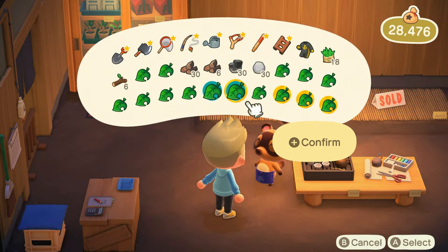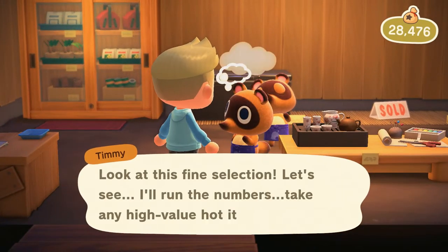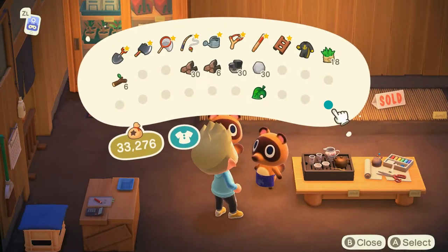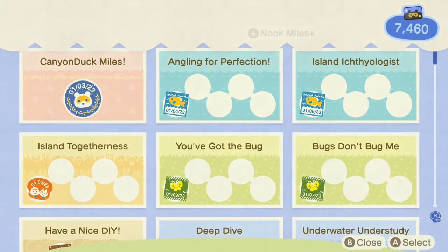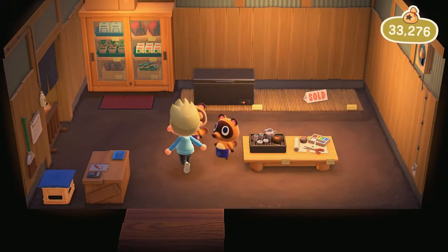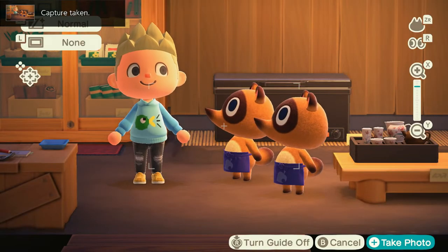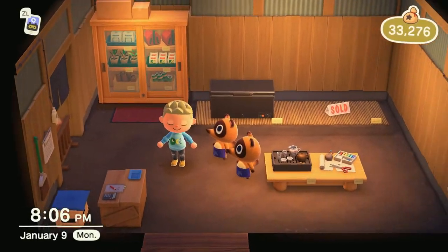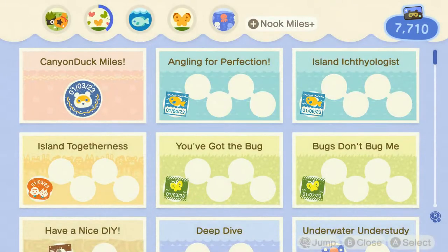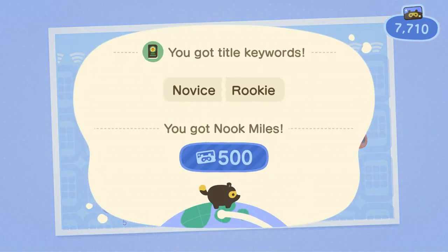Okay, we should get a nice little haul here from the clotheslines and hay bales. $4,800. That is not as much as I was hoping for. It's fine. It's just a little disappointing. Capture a memory? Oh boy. How about the time Timmy and Tommy completely robbed me? Memories. Thanks for the free points. Jerks. Oh, I have more. Yes. Sweet.